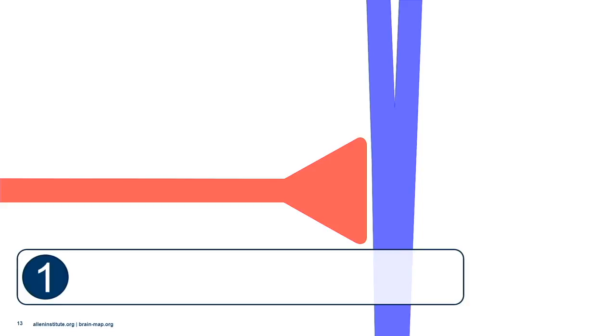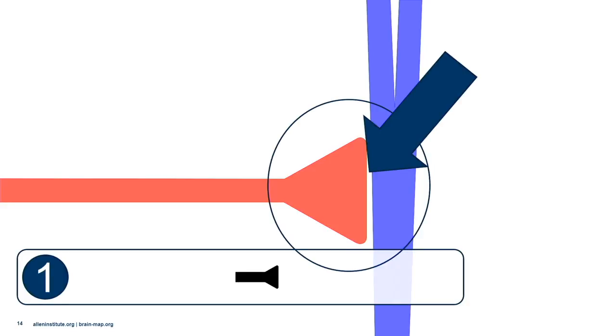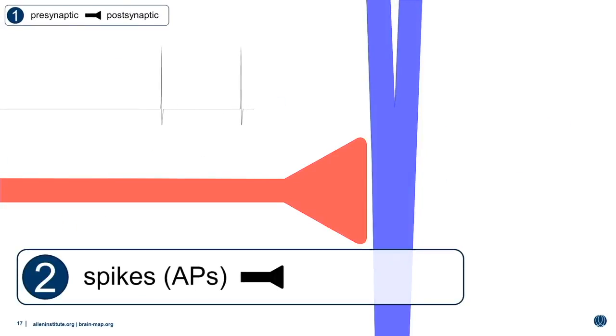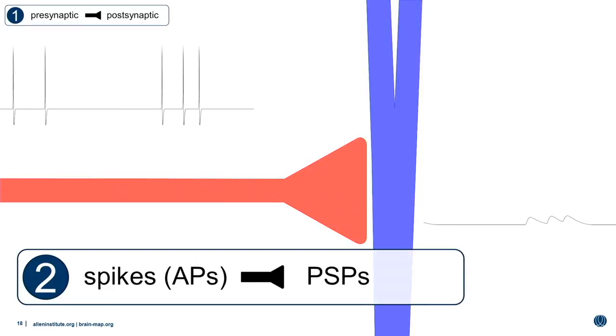This is a synapse. They are tiny but surprisingly complex machines. It's a pretty broad audience today, so we're going to do a quick crash course on synaptic physiology. First, a synapse is the point of communication between two neurons. We call these the presynaptic and the postsynaptic. Electrical spikes, these action potentials in the presynaptic cell, can evoke these tiny little electrical blips in the postsynaptic cell. This is the entire basis for communication between neurons. We call these postsynaptic potentials, or PSPs.